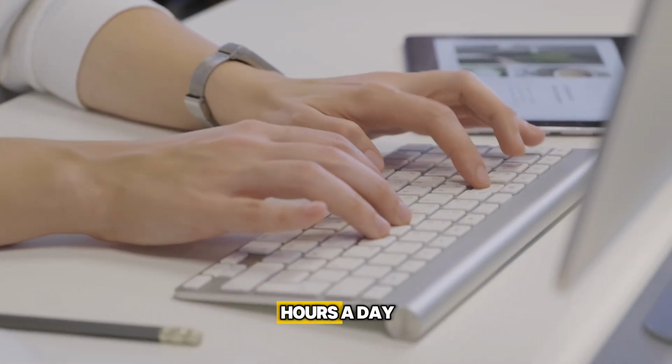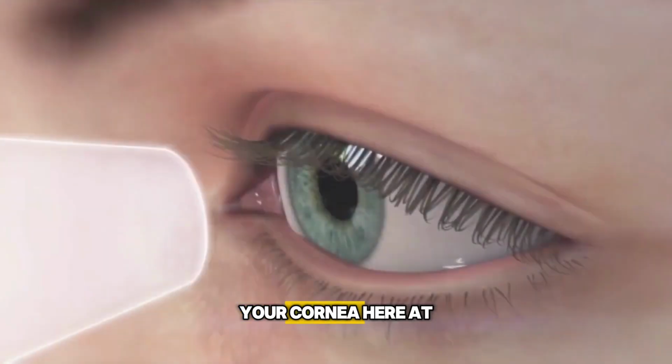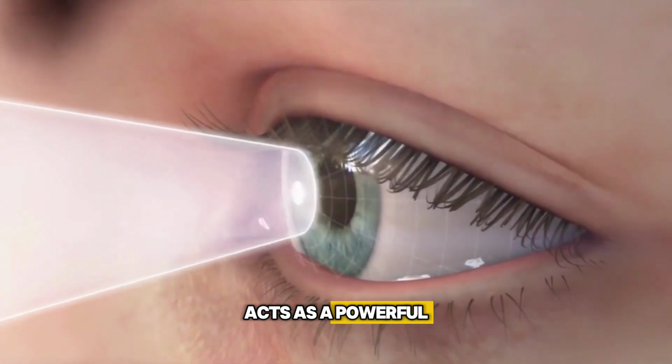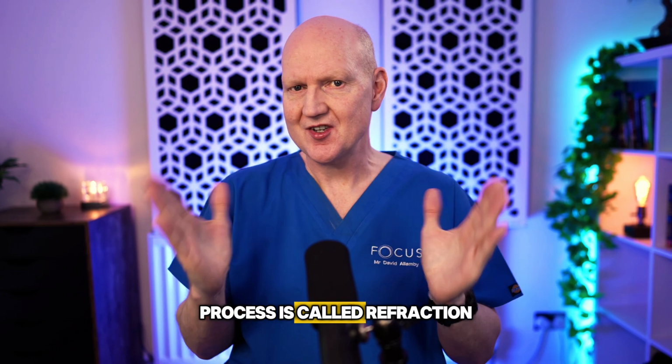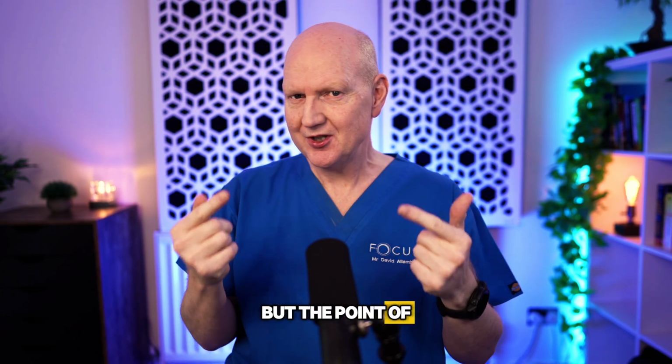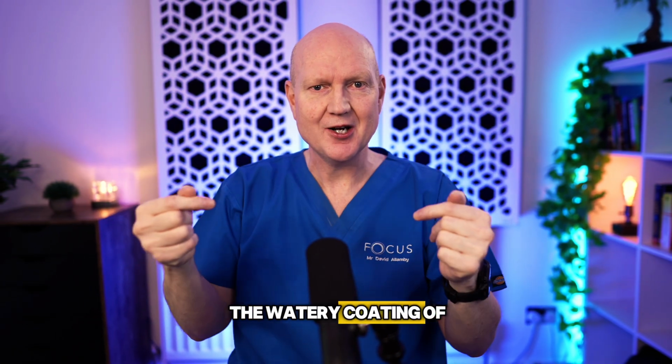Now, warning sign number 4 is blurry vision, especially after some prolonged screen time. Using screens for hours a day can double your chance of getting dry eyes. Your cornea here at the front of the eye acts as a powerful lens to bend and focus light onto your retina, a process that's called refraction. But the point at which light bends is actually on the tear layer, as light rays pass from the air into the watery coating of your eyes.